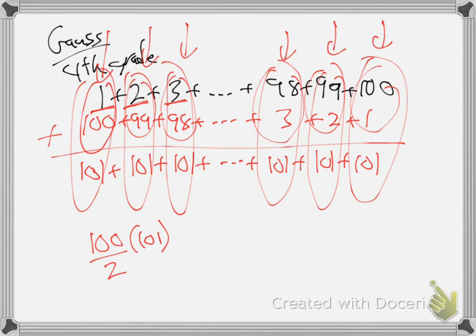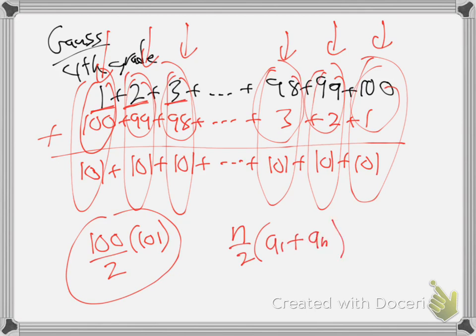And do you see this right here? See what this is? Remember our formula? N over 2 times A1 plus AN. Do you see what we just did there? He took the first number in the list, A1. He took the last number in the list, AN. Added them together, 1 and 100. First number, last number. N is what? The number of numbers, 100 numbers, divided by 2.